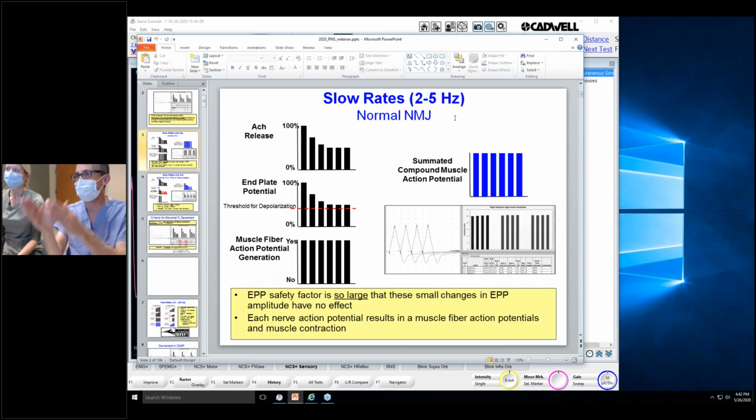When you stimulate a nerve multiple times, this is what happens conceptually with the acetylcholine release: with each shock, there's less quanta of acetylcholine that are released, at least to about the 4th or 5th shock, and then it kind of levels off and it might actually increase a little bit after more stimuli. So this is what's happening to the acetylcholine.